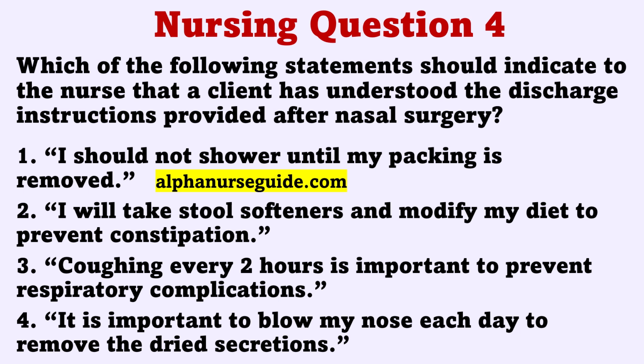I will take stool softeners and modify my diet to prevent constipation. Constipation can cause straining during defecation, which can induce bleeding. Showering is not contraindicated. The client should take measures to prevent coughing, which can cause bleeding. The client should avoid blowing the nose for 48 hours after the packing is removed. Thereafter, the client should blow the nose gently, using the open mouth technique to minimize bleeding in the surgical area.